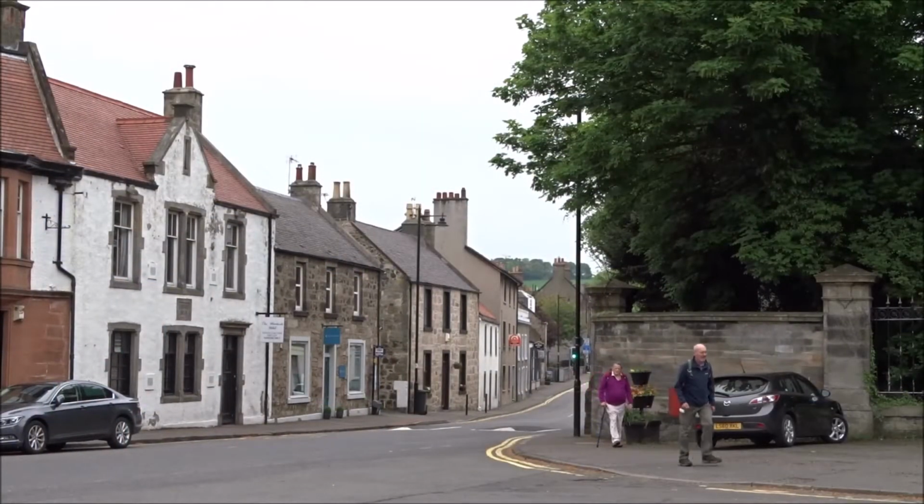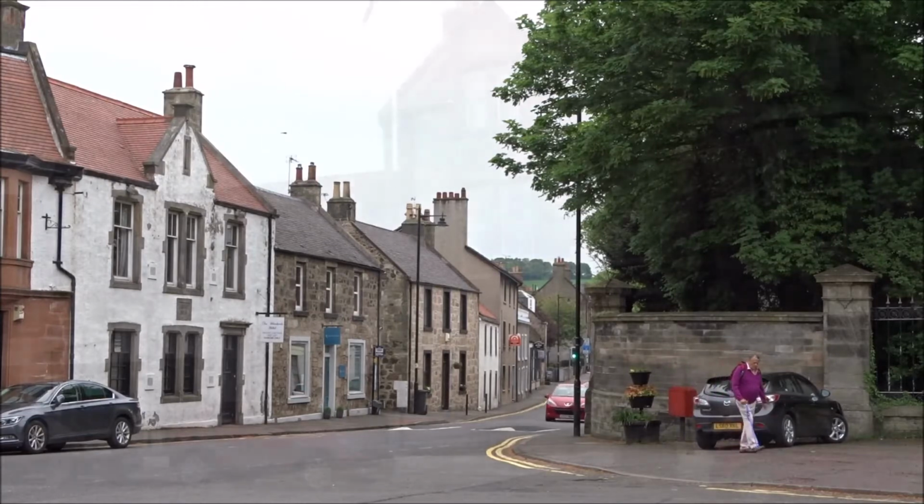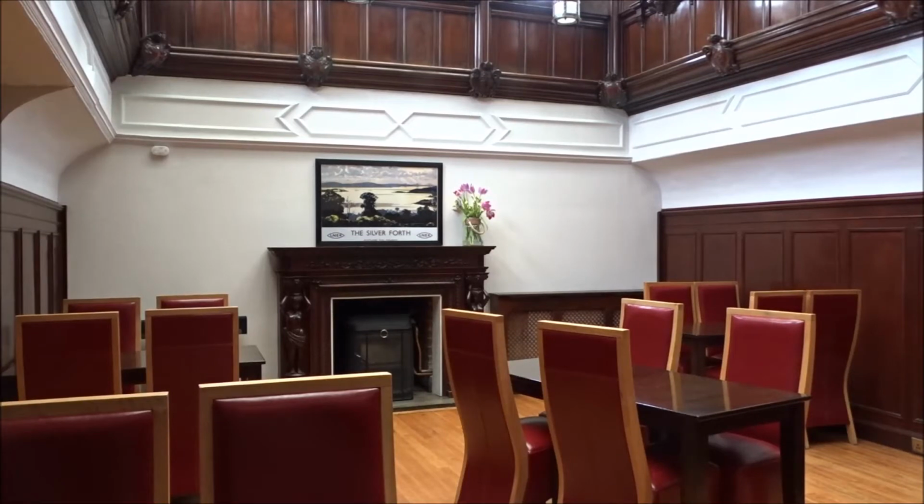You can pick up the Fife Coastal Path going west just opposite the Woodside Hotel. But before you go, you simply have to visit that hotel, for in their lounge is something very, very special.